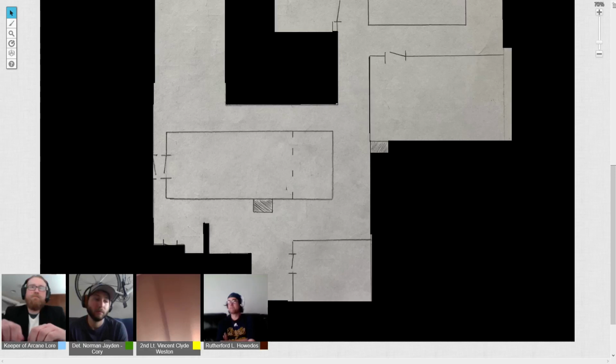Let's go check the goats again. Oh yeah, we found a room full of goats, how it is. Just regular goats, so not goat people. Alright, let's move past that for right now. Okay.